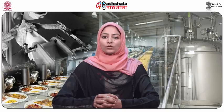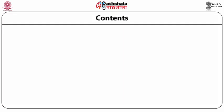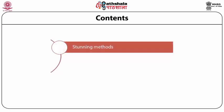The stunning and slaughter process is a very important step in the processing of poultry and should be carefully controlled. Most processing plants in this country are operated by companies that endorse the National Chicken Council Animal Welfare Guidelines, which state that stunning and killing equipment should be constantly monitored to ensure proper functioning for humane processing. The contents of this module include the following: stunning methods and slaughtering methods.